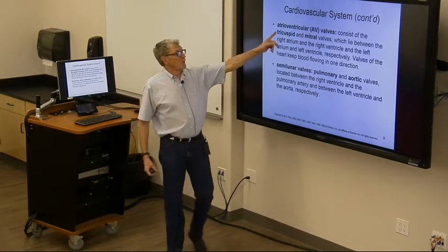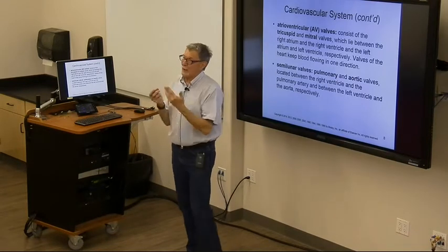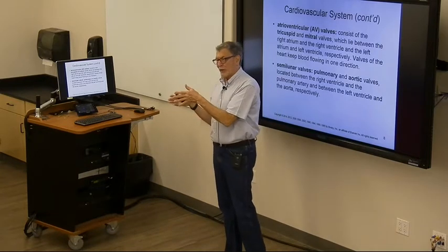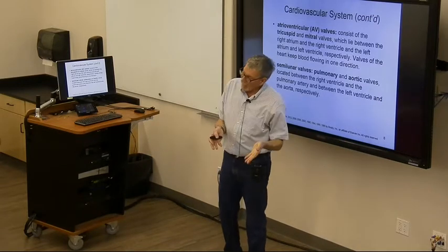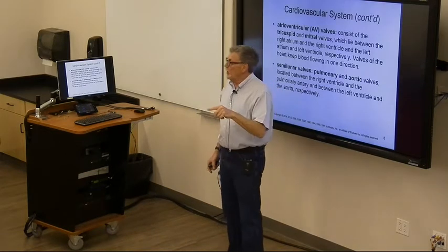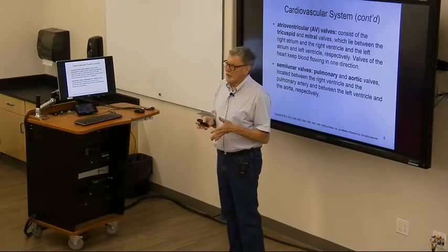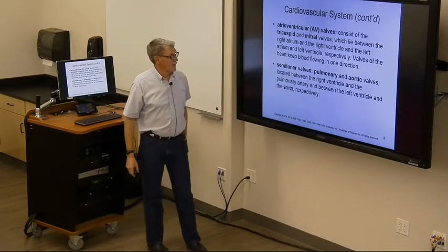The valves between the atria and ventricles are called the atrioventricular valves. You have two of them. On the right side, you have what's called the tricuspid valve because it's got three cusps. And on the other side is the mitral valve. It's called the bicuspid valve because it has two, but most people call it the mitral valve. Most people have heard of mitral valve prolapse and problems that come with that, and that's on the left side. That's between the left atrium and the left ventricle.